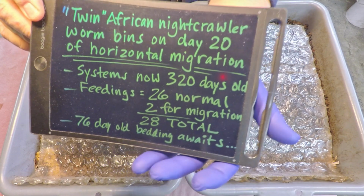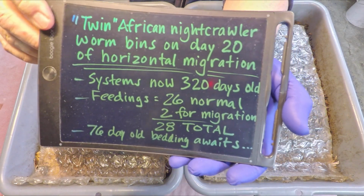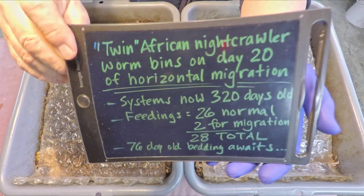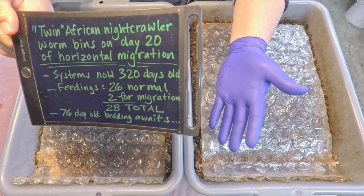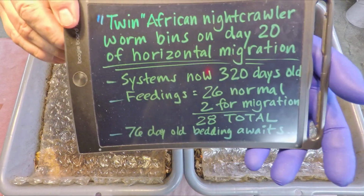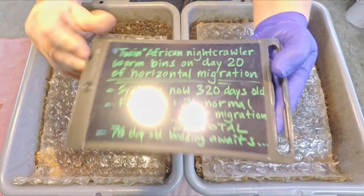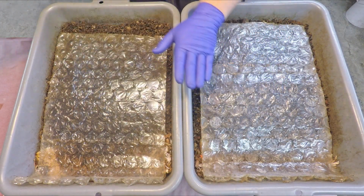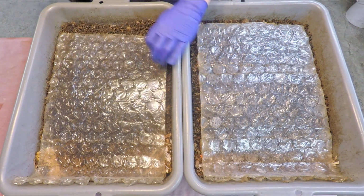It's been 76 days now since I whipped up that batch of bedding that you saw in those 2 black tubs. Bedding that was intended for the worms living in here as their new home. That's 2.5 months. So at some point, 2.5 months ago, I was already anticipating this day of needing to give these worms a new home.